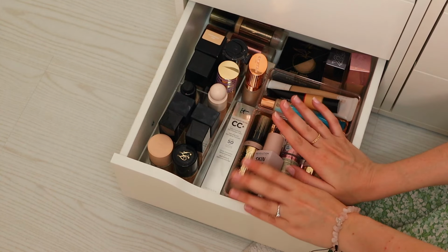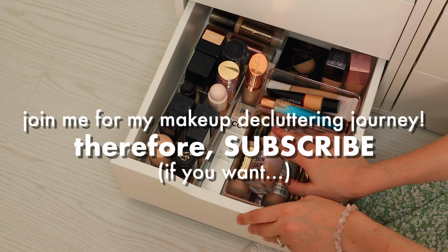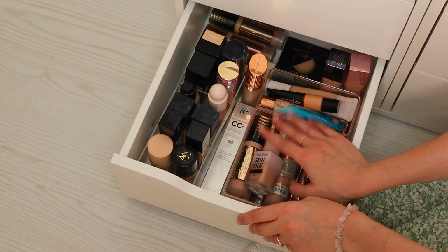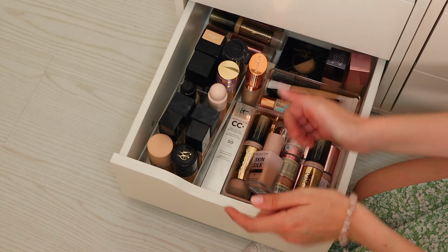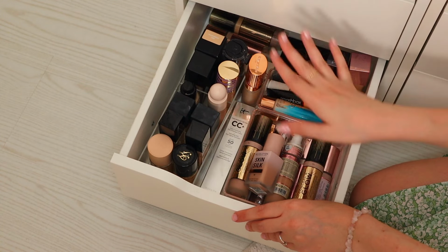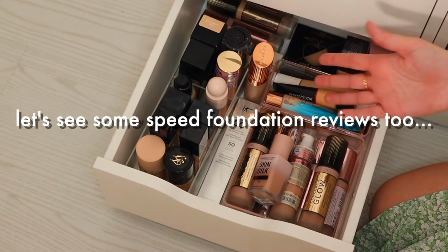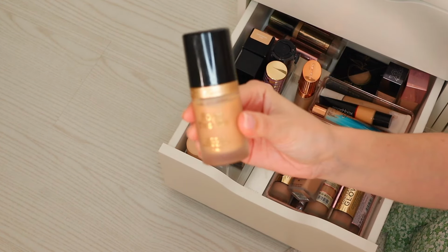Okay, so this is basically a declutter makeup series where I'm going through all of my makeup drawers and we're going to be decluttering some makeup. I've already done primers and the first drawer of foundations, and now we have the second drawer of foundations. So let's begin. This is the first one that I grabbed.